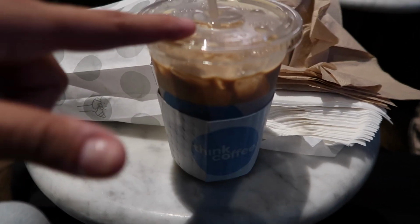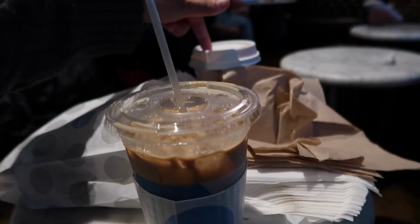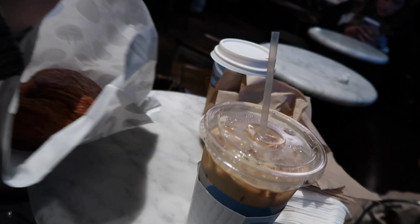But we've got some iced coffee here. This one's the Spanish latte from Think. This is the Spanish latte from Think, but it's hot. And then we've got our bagel that we got from our favorite bagel place, which is Bagel Express. And we've got a pan au chocolat that literally almost died hitting the ground.